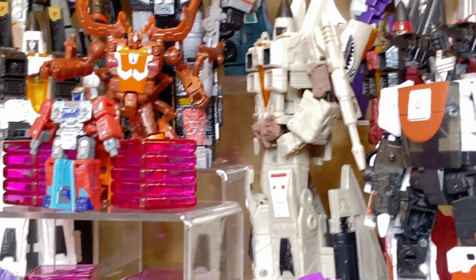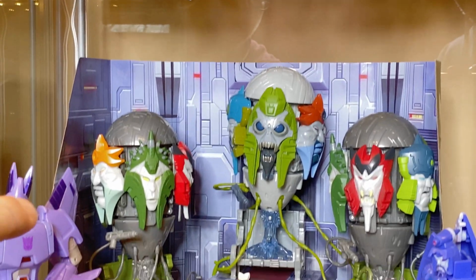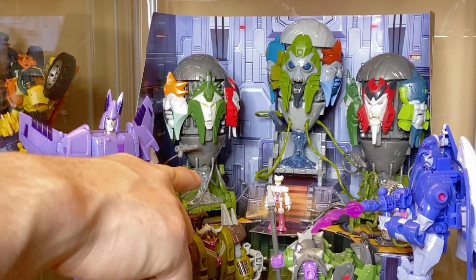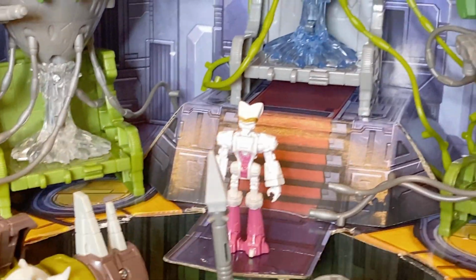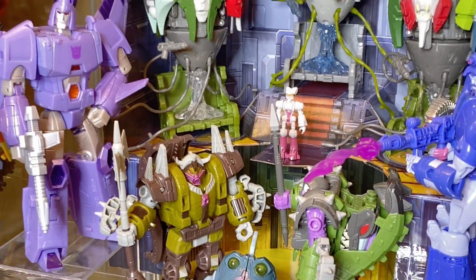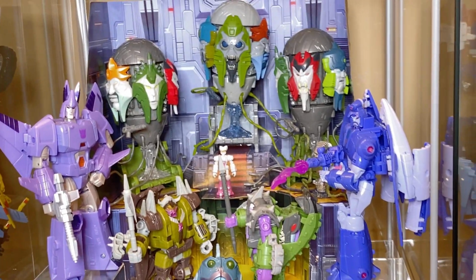Then these are the 1986 movie ones. It only comes with 1 Quintesson, but I bought 2 more because there were 3 in the movie, and then you've got even Kranix from the movie who died in the pit. And then Cyclonus and Scourge, where there's still a debate: is it the Insecticon, or is it Thundercracker or Skywarp or whoever? I don't care.